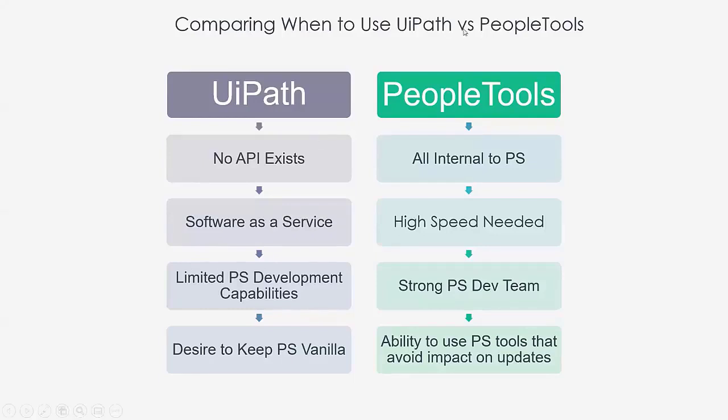Let me see if there's any questions out there. This is Gina from Travelers. I do have a question in regards to an alternative to PTF. Our organization is highly customized, specifically for the general ledger. I was wondering what you might suggest as a scripting tool.